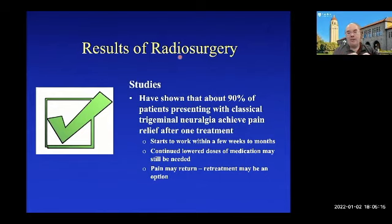And if they're on multiple medications, I will usually stop one medicine first, tapering that first medication, and then work on tapering the second medication. In terms of choice of tapering, I usually taper the medication that I think is creating the greatest side effect to the patients in terms of drowsiness or cognitive issues, and then work my way to medications that I think have less side effects.